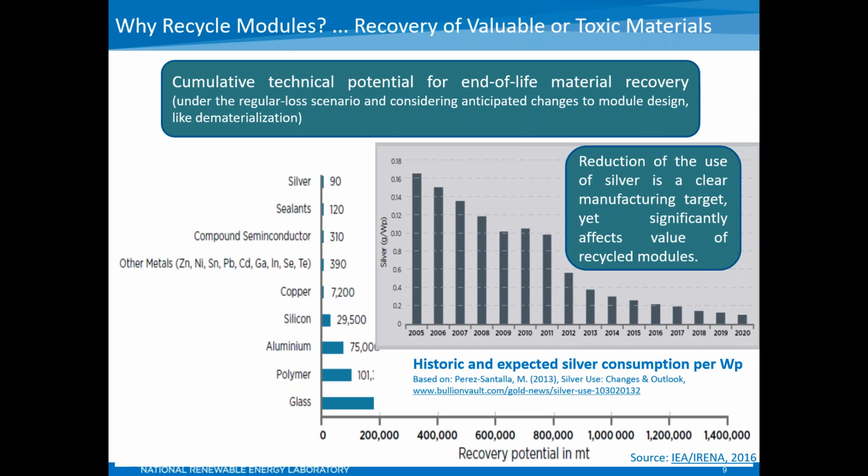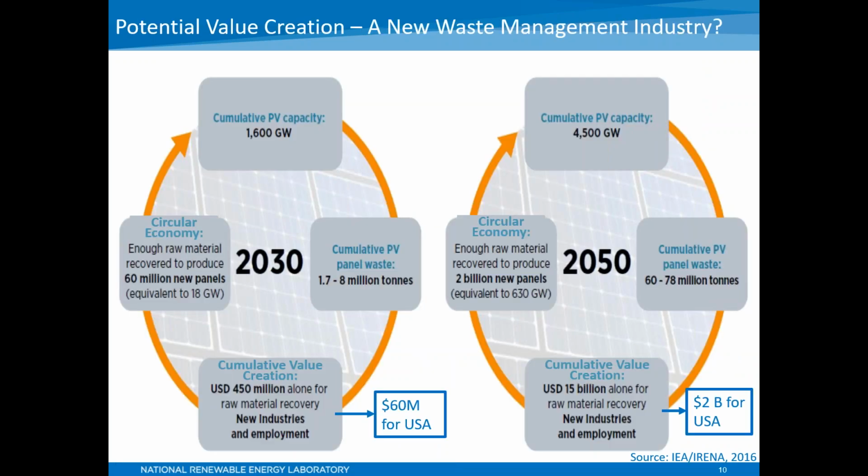And as you can see from this chart, the industry has been successful in reducing silver. So this then challenges the economics of recycling modules, because going forward in the future you have lower and lower silver content. But there's still, nevertheless, significant value contained in PV modules.